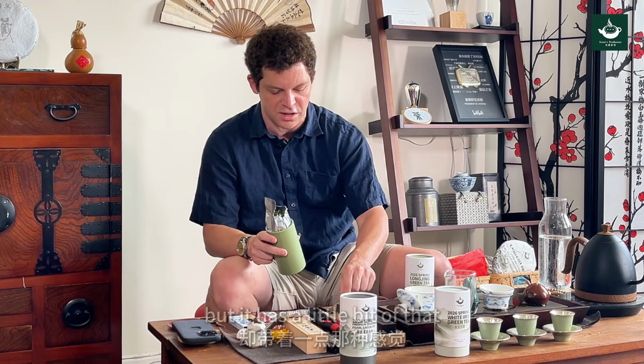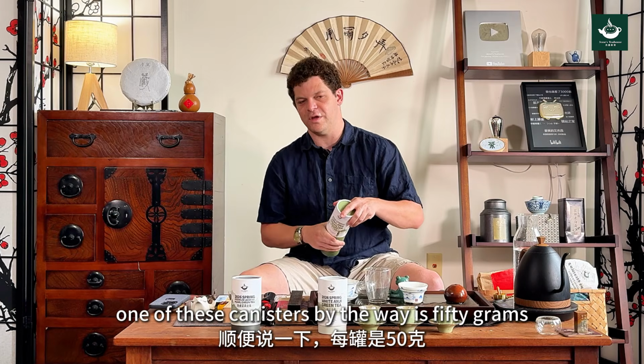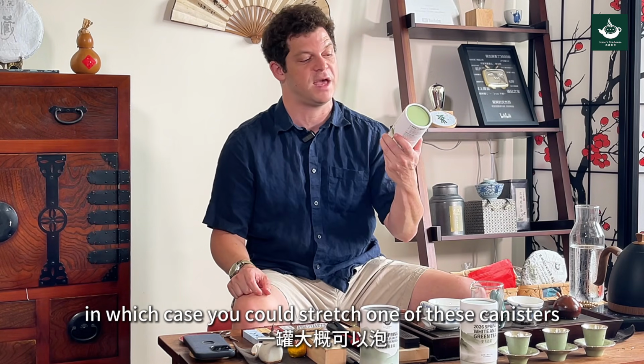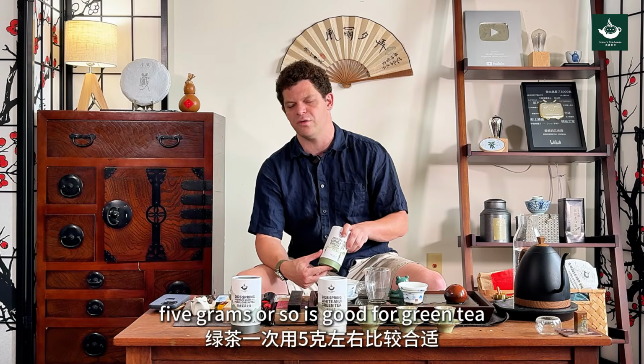This is not roasted, but it has a little bit of that personality to it somehow. One of these canisters, by the way, is 50 grams. Now, you could use 3 grams if you wanted to, in which case you could stretch one of these canisters to like 15 sessions. But I generally recommend 5 grams or so is good for green tea.